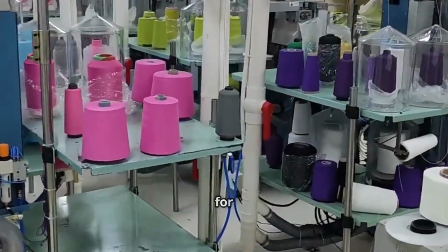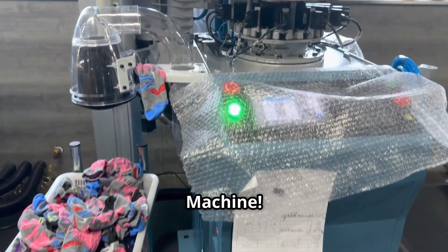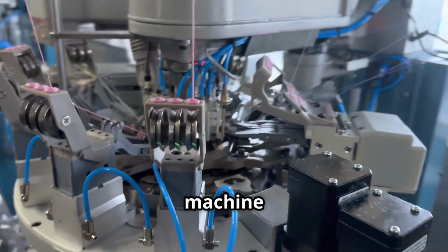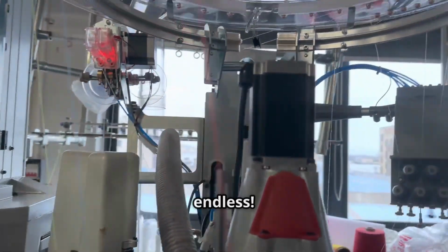Next up, we've got something for all you fashionistas out there, or maybe just people who like warm feet. It's the automated sock knitting machine. This little beauty churns out socks faster than you can say Argyle. Forget boring old white socks, this machine lets you create socks with personality. Stripes, polka dots, little pictures of your face, the possibilities are endless.